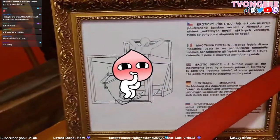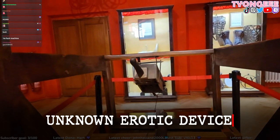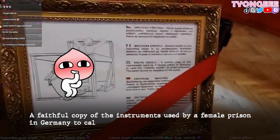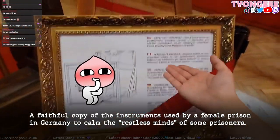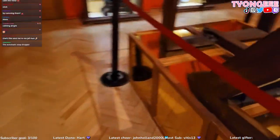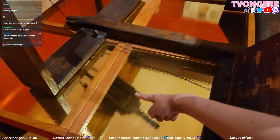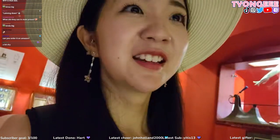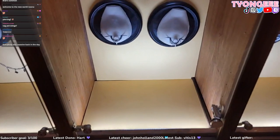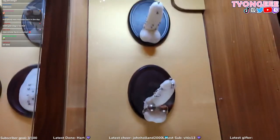Huh? A faithful copy of instruments used by a female prison in Germany to calm the restless mind of some prisoners. Oh, so it moves by stepping on the pedal. Where's the pedal? Ew! There's piercings! Dude, I can never understand people getting nipple piercings. And there's vaginal piercing too. Oh my god, look at that.